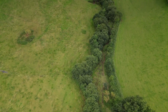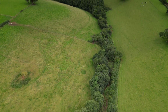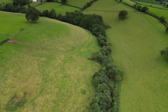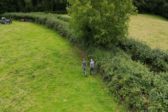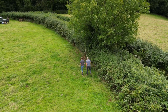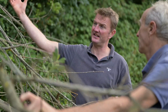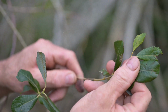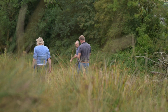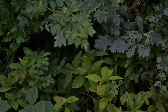These thick, species-rich hedges that are so much part of the wider Devon landscape are not just offering a huge amount for the livestock to browse on and to get that woody material into their diet, they're also providing a network through the landscape for wildlife to move and connecting remote areas of woodland together to create a network of the whole. It's an incredibly valuable resource for the farm and also for wildlife.